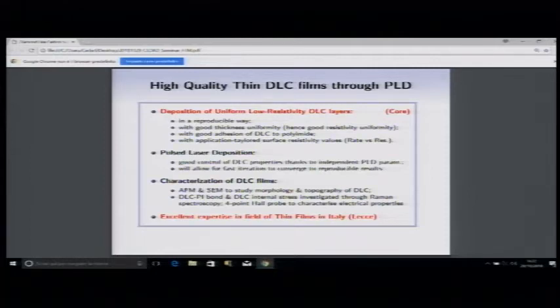Then we need to characterize these DLC films, and we will use the atomic force microscopy and electron microscopy to study the morphology and the topography of the DLC, and to study the DLC and the polyimide bond and the internal stress through Raman spectroscopy and a four-point Hall probe to characterize the electrical properties.